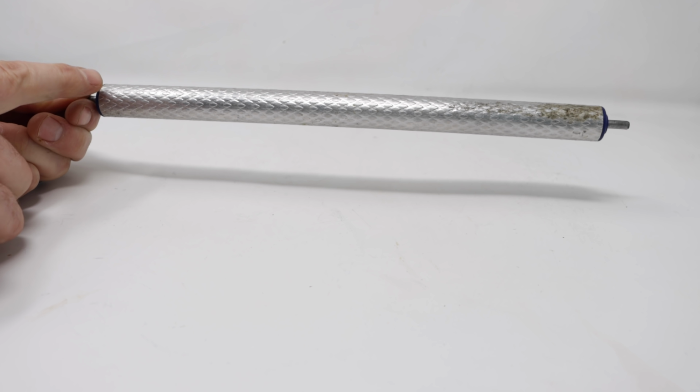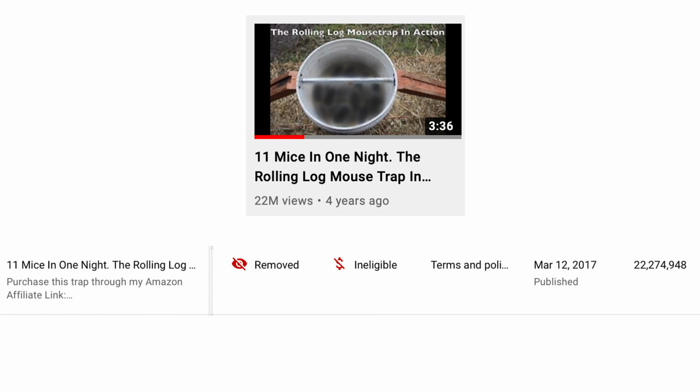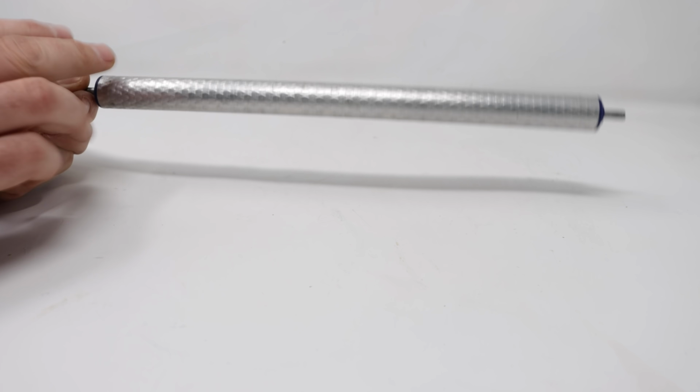On the original video, I caught 11 mice in one night. We'll see if we can beat that record. Now, what got me into trouble on the first video was I put water in the bucket, and you can't show that. I didn't show any mice drowning, but I did show some floating at the end. So this time, we're gonna make it a live catch trap.